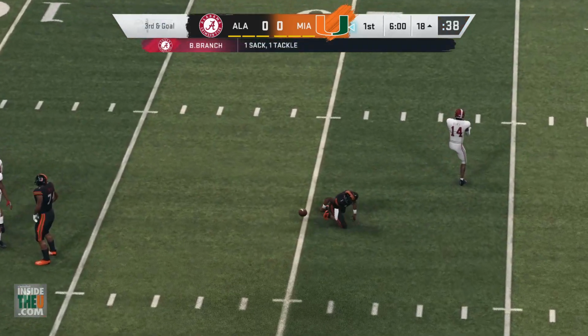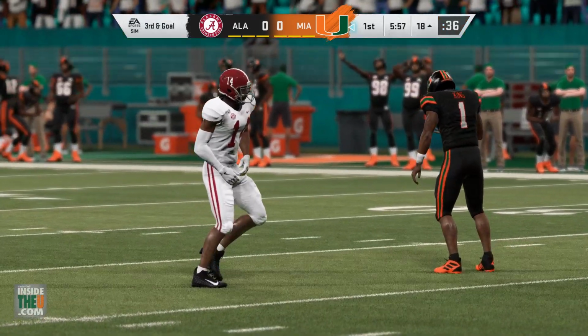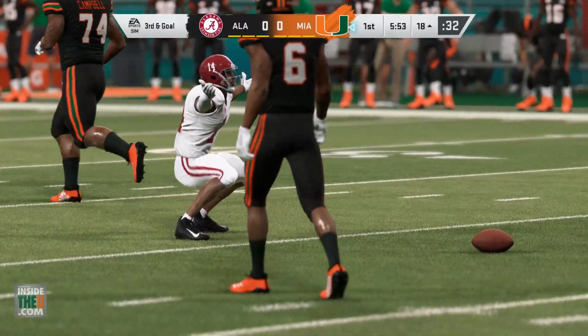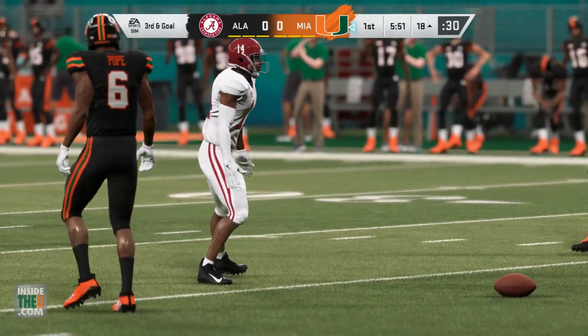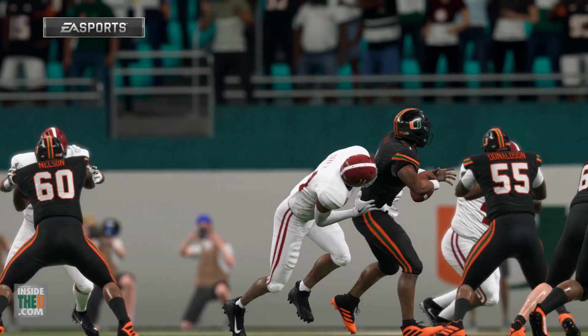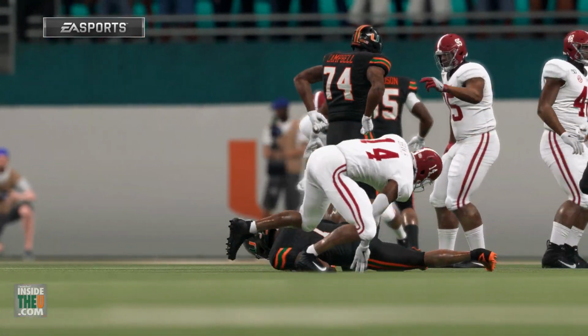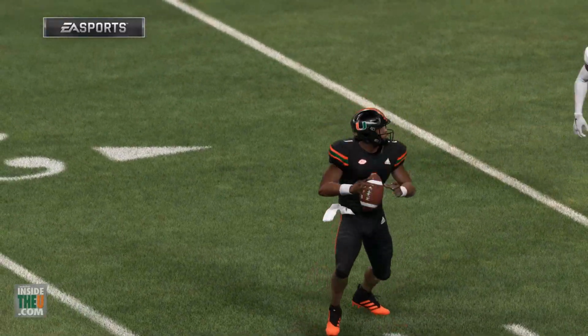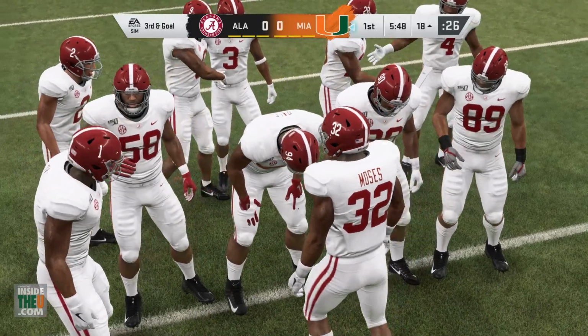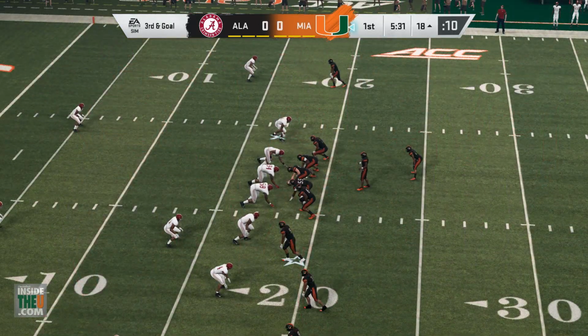The Alabama defense. Branch, the freshman safety. I had to make sure he got in the game. Obviously one of the top safeties in the country last year as a recruit. He's coming down on the blitz there. That's a tough play for the Hurricanes. They're going to have to bounce back from that. Again, 10 points, so getting that early lead, there's Dylan Moses, but even getting that early lead, they've definitely got to get a field goal out of this. So 3rd and goal. They got 4 receivers out there.